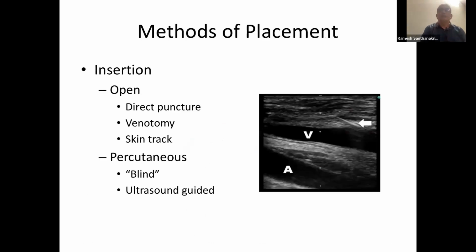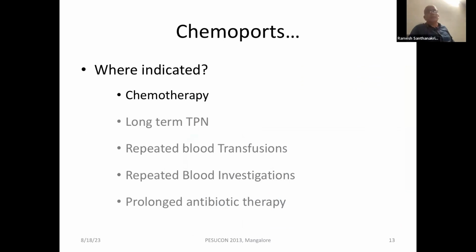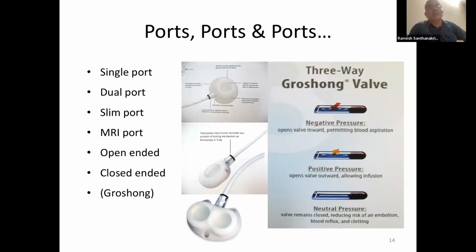There are several types of ports available. There are single lumen ports, double lumen ports, and slim ports, especially for small infants in ICU. Most of the ports have a metallic component, which may not be useful in children who may require MRI. So you have MRI compatible ports, open-ended ports, closed-end ports, and Rochon valve, which basically allows one-sided flow. That means it doesn't allow reflux.